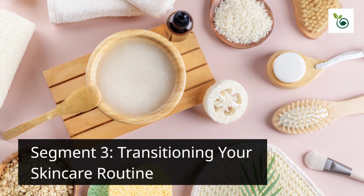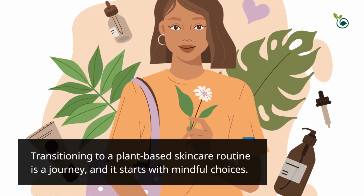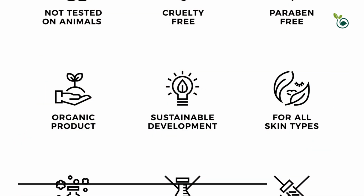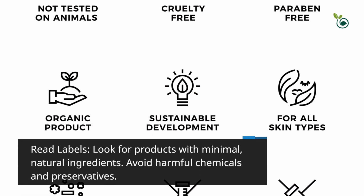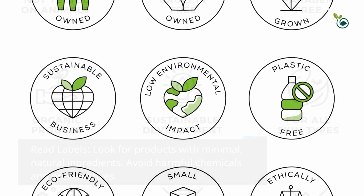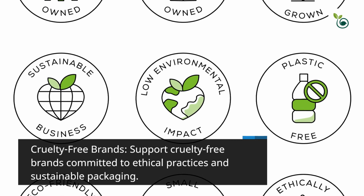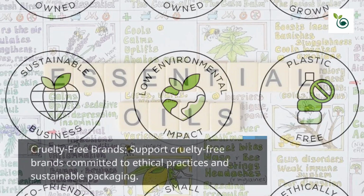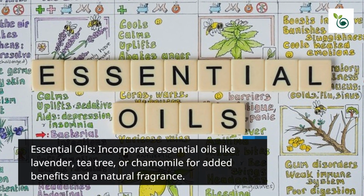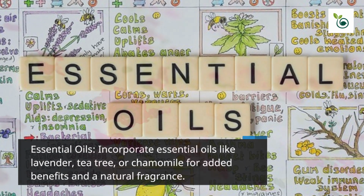Segment 3. Transitioning your skincare routine. Transitioning to a plant-based skincare routine is a journey, and it starts with mindful choices. Read labels. Look for products with minimal, natural ingredients. Avoid harmful chemicals and preservatives. Cruelty-free brands. Support cruelty-free brands committed to ethical practices and sustainable packaging. Essential oils. Incorporate essential oils like lavender, tea tree, or chamomile for added benefits and a natural fragrance.